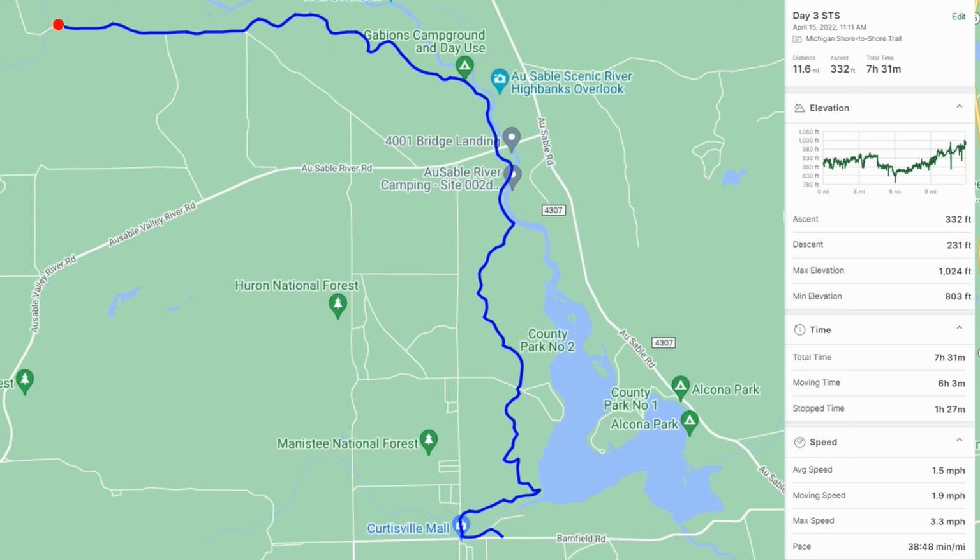And we're going to a road that ends around the Consumer Energy Powerline area.